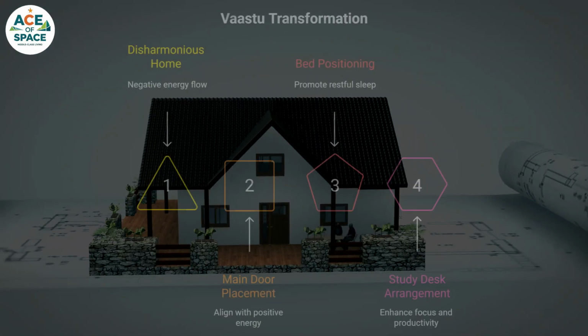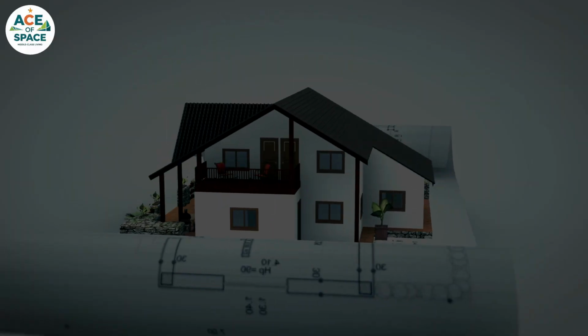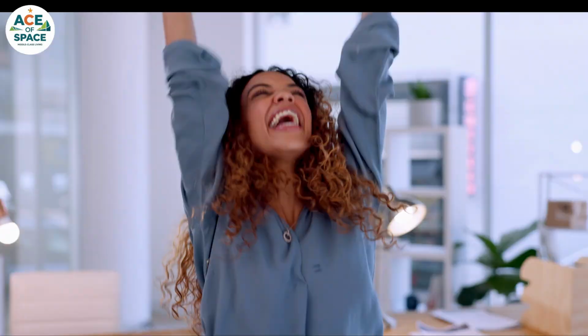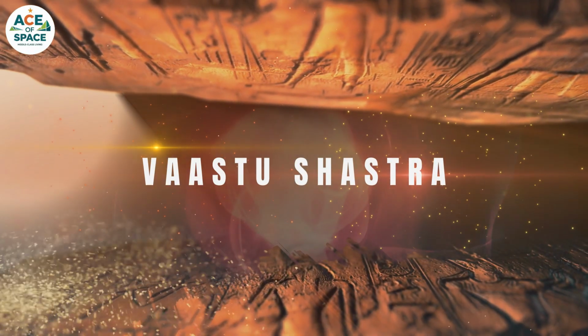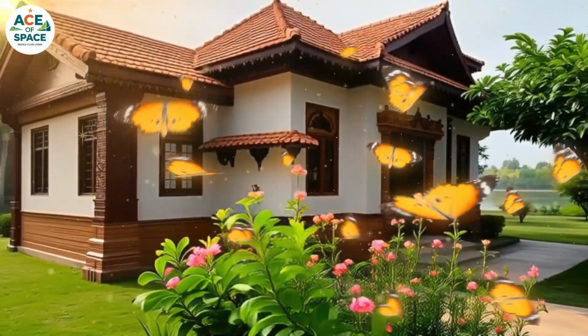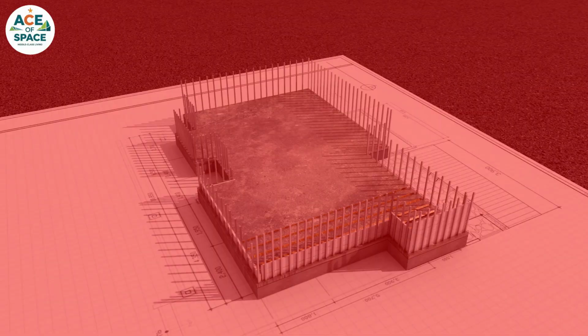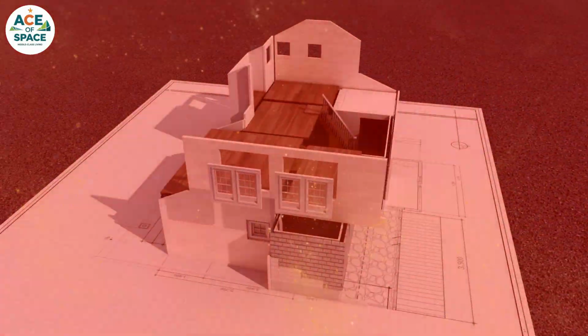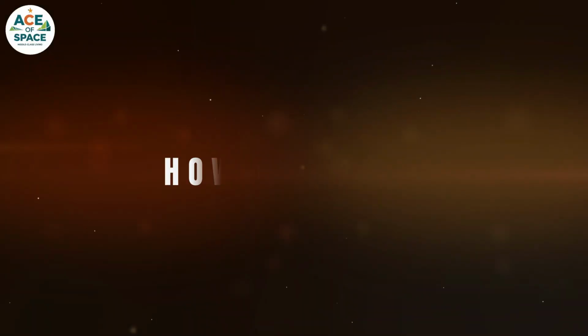Did you know that the way you place your main door, your bed, or even your study desk can affect your health, wealth, and happiness? That's the science of Vaastu Shastra, an ancient Indian system that harmonizes your home with natural energies. In the next few minutes, I'll walk you through 7 simple Vastu principles that can completely transform the energy of your home.